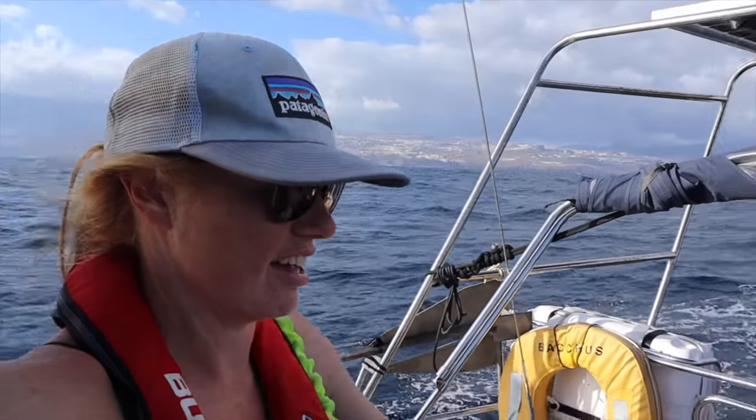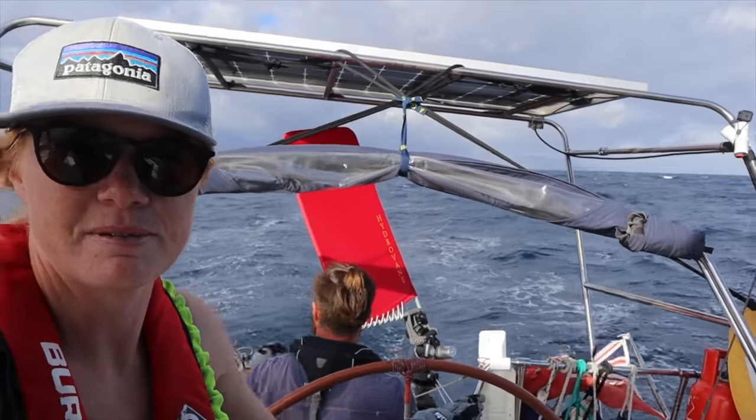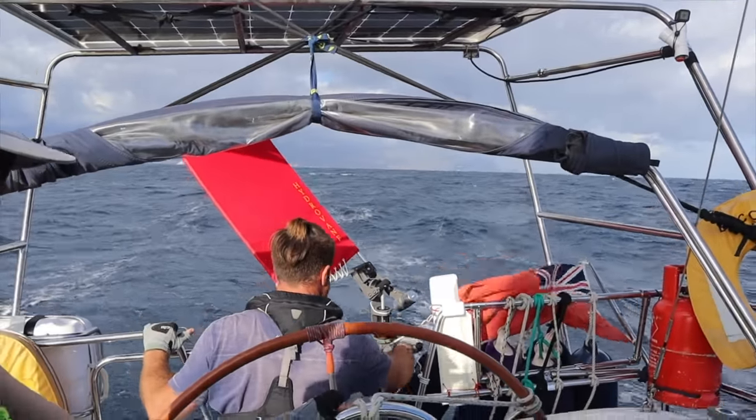So it's day one of the Atlantic crossing. We have slipped our lines off. We can see Tenerife behind us. Are we broad reaching or are we going downwind? The boys are trying out the new Hydrovane. It seems to be working quite well. It might bring us down a little bit more, actually.